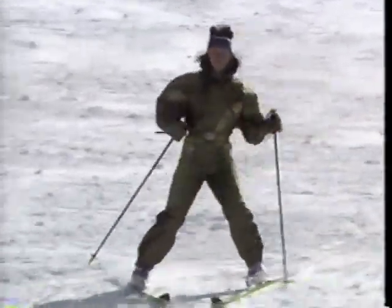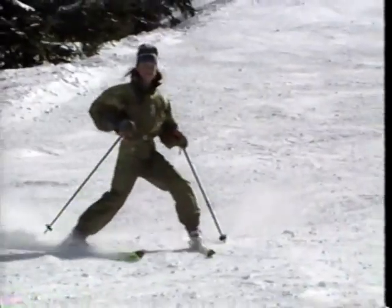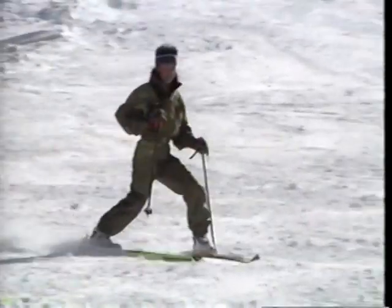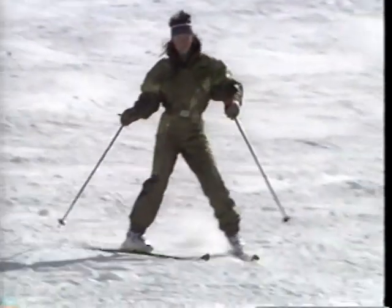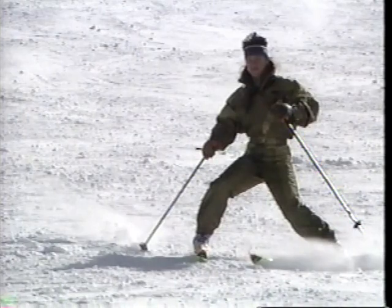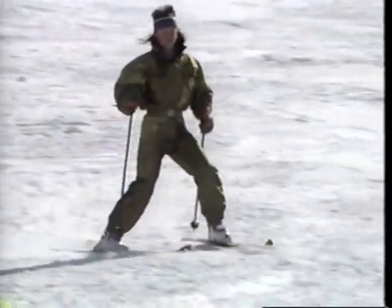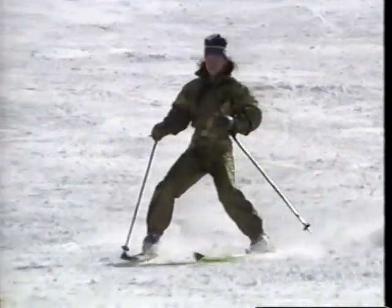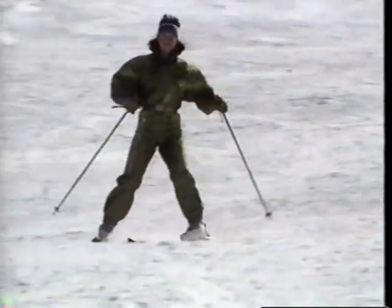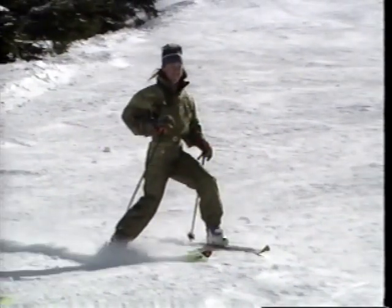Now Catherine does a good job with the power plow. You want to keep your tips together and your tails apart. The idea is to have all of your body weight on one leg and stand on that ski. Then switch over to the other leg and stand on that ski, staying in the wedge. You should feel a good amount of pressure in your hips.